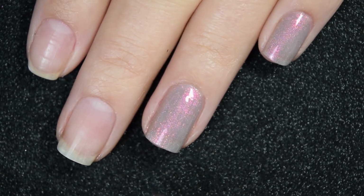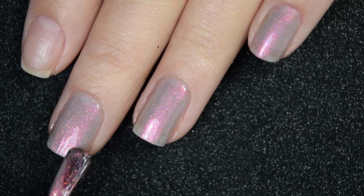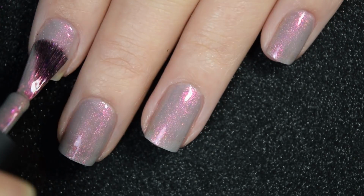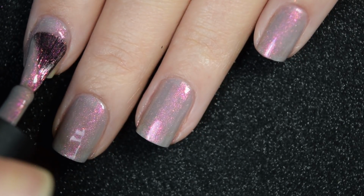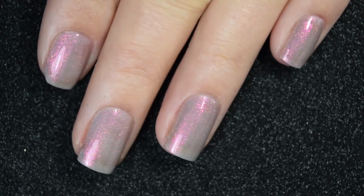Pretty opaque here on this first coat, but not completely opaque, so I am going to go in for a second coat. The shimmer that's in this stands out really, really beautifully. I was very surprised to see that it translated to the nail as well as it does, because in these lighter shades it is hard to get that.